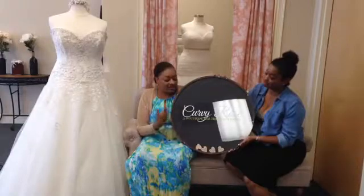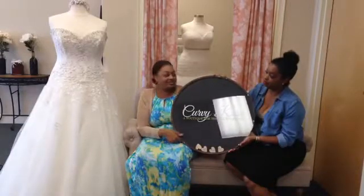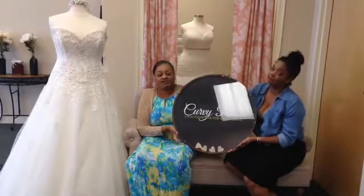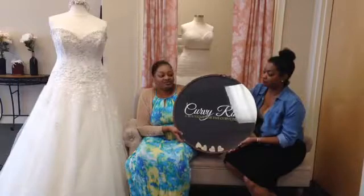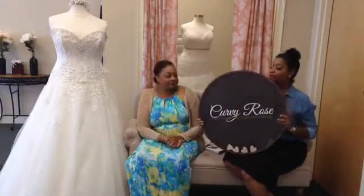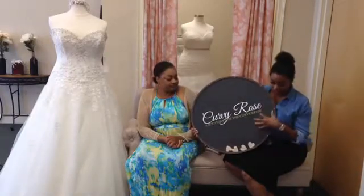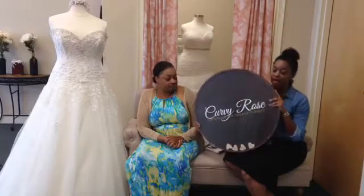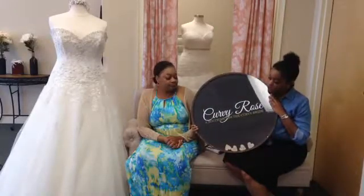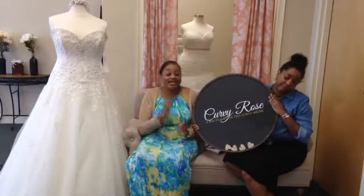If you want to come by Curvy Rose and see what we have here, you can see an example of the craftsmanship of the piece, because it's not real light. It's a pretty substantial piece. It's really sturdy, and the glass is fastened to the backing really well, and it's just a really cool piece that we will have in our shop forever.